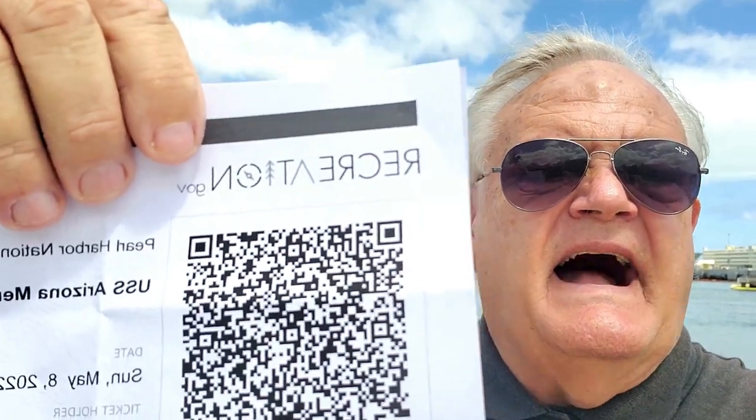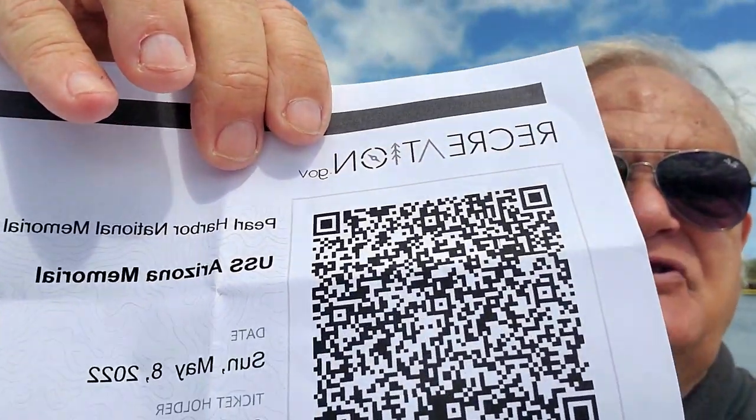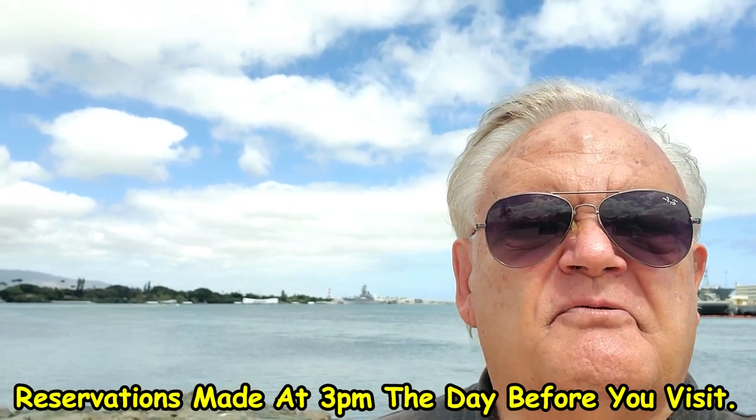Hey, today I actually made the reservation correctly. I went online, it costs a dollar, and I made a reservation for today on Mother's Day, of all chances, today at noon, and this is what you get, which is the QR code. I'm putting it right up in your face. That's what you want to go online and get a reservation of.